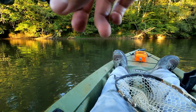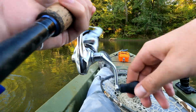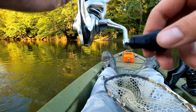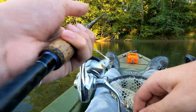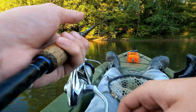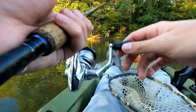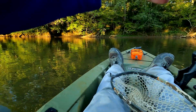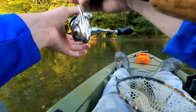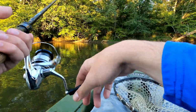It's definitely a good sized one. Fought me pretty good there too, so definitely can't complain. It's number 4 for the day, and yeah, we haven't even really paddled on down much. So yeah, honestly, that was a pretty good one. The Ned rig is killer on this body of water, I swear. I've always had really good luck on it. Unless if it's stained, then don't try it, but this is pretty clean for the French Broad.